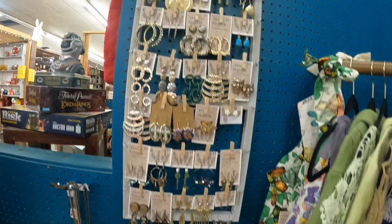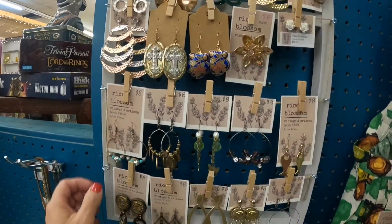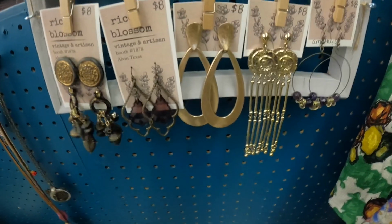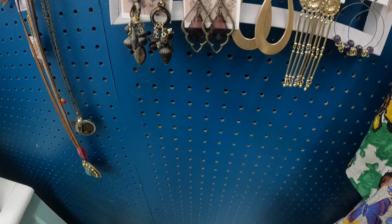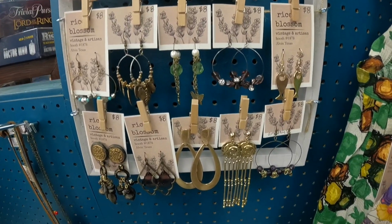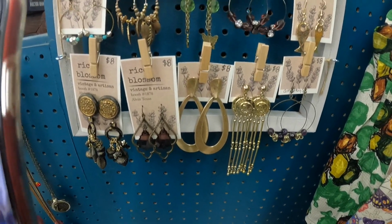Yeah, well, how good of an idea is this? Like just this board with some string across, and then she has used the clothing clips again to attach her cards there with the earrings. Most of her earrings were $8. But I just love her little cards. I think they're so cute. I'm thinking this lady must definitely have a Cricut machine, because she has made all different kinds of little labels, and they look fabulous. And I like them so much, I'm taking a picture of them with my phone.